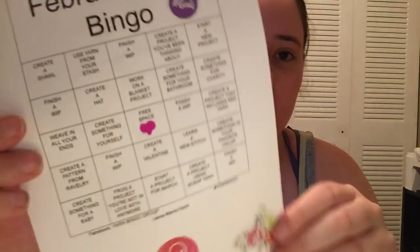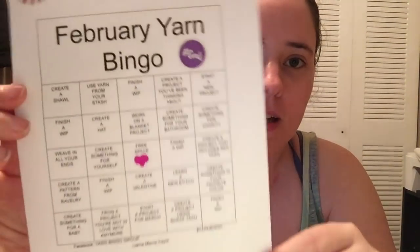I'm pretty sure it's the rules. But yeah, so I haven't done any yet except the free space. But there's all kinds on there. It's like finish a WIP, create a hat, work on a blanket project, learn a new stitch, create a project using scrap yarns, frog a project you're not in love with anymore, create something for charity, create a shawl. There's a lot of things. Some of them are on there more than once.